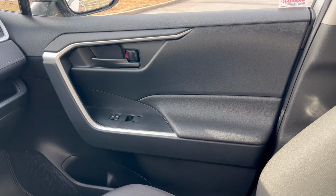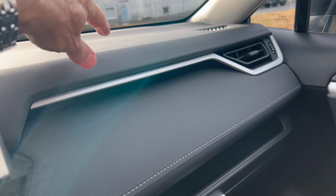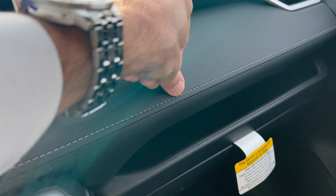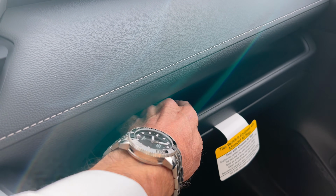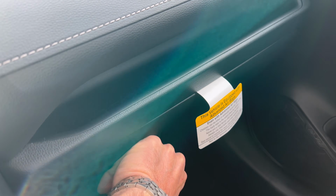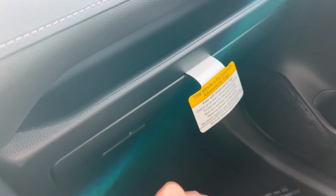Front passenger door panel, same action as the driver. Up on the dash, we're going to have soft touch, some brushed aluminum into your heat and air vent, more soft touch with the stitching, an area to lay your phone, but it is not rubberized. Would have been nice to have that rubberized so things won't slide around. And down below, nice large glove box.